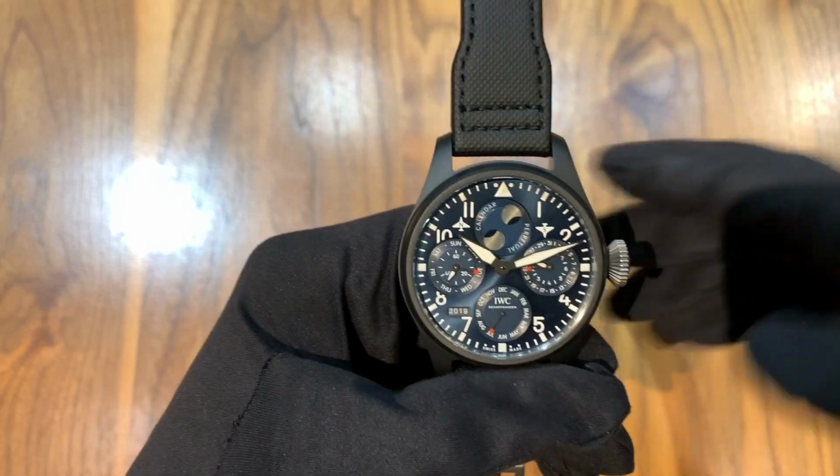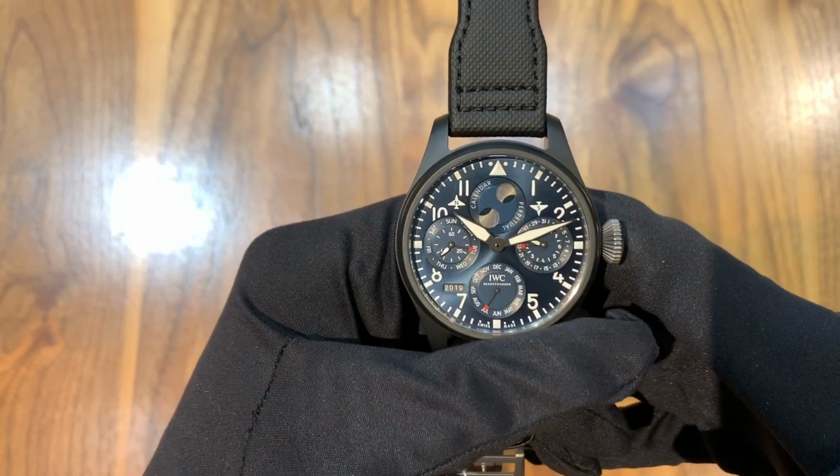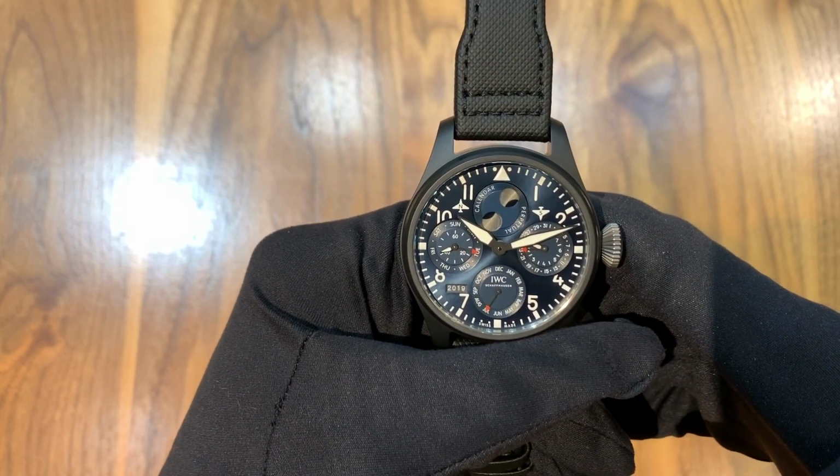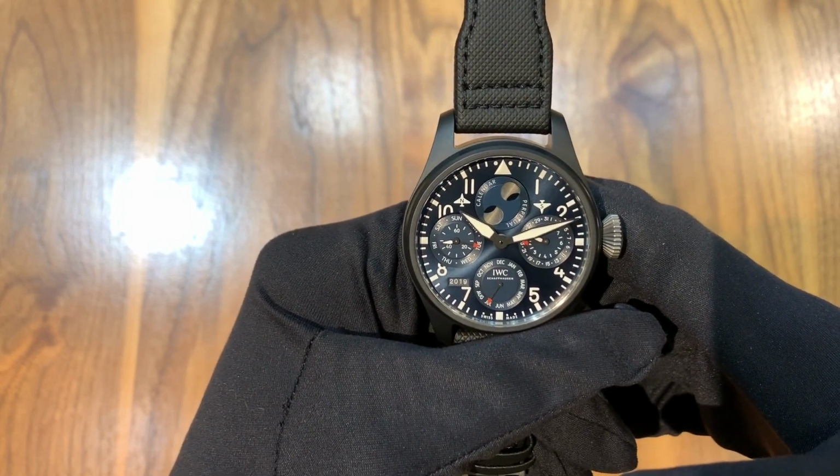and would display both hemispheres at the same time. And I think that is just a super cool, unique feature that is not seen, to my knowledge, in any other watch brand. I think it is proprietary to IWC. I think it's a great feature.